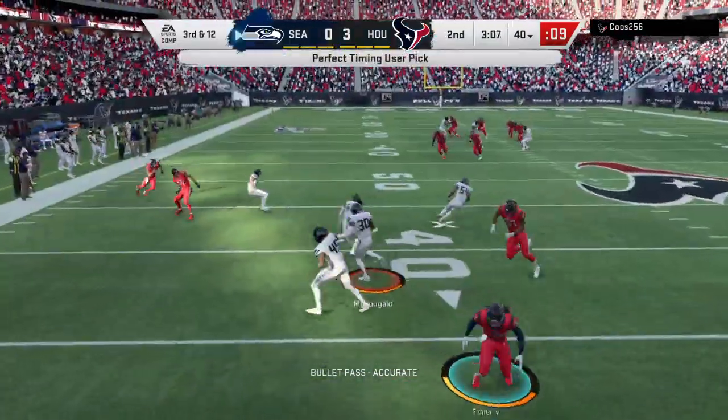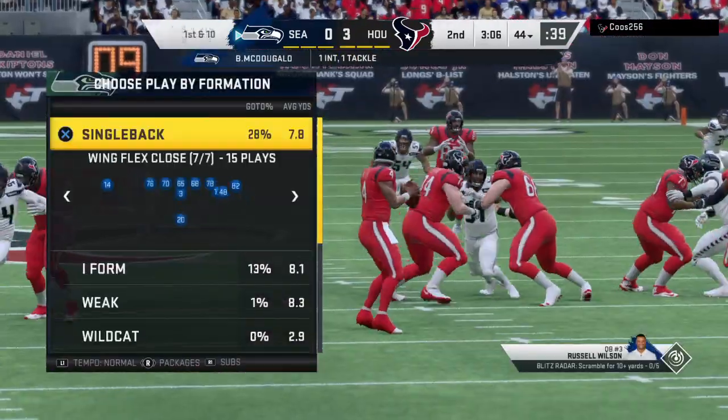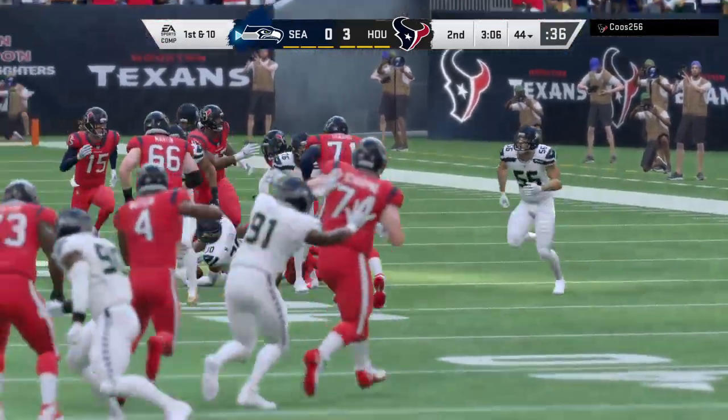Into heavy traffic, and it's intercepted. Picked up by Brad McDougal. And the return comes to a halt right at the 44-yard line. With that incompletion, a chance to mention the awards.